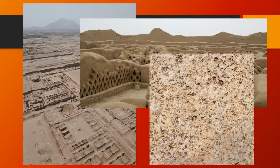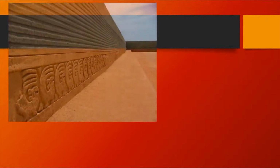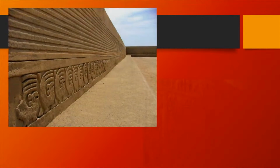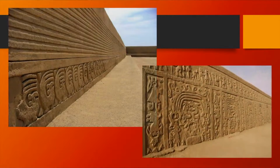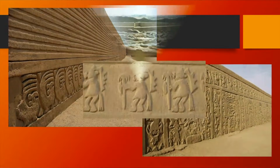The methods of construction employed at Chan Chan would remain undiscovered to Europeans for years. Their ability to create intricate and immense structures without a written language to aid in planning is still a mystery. They employed the use of irrigation for their sustenance long before others did.